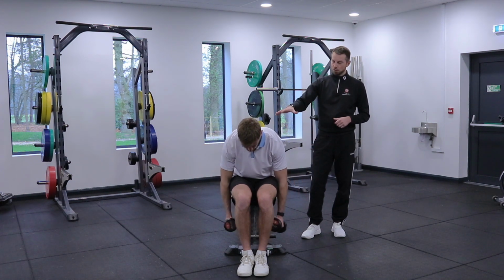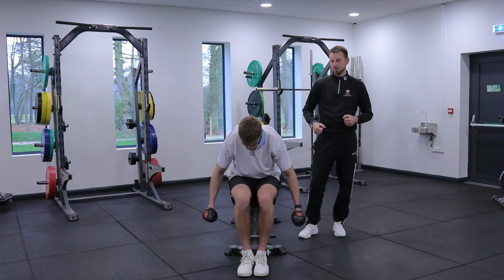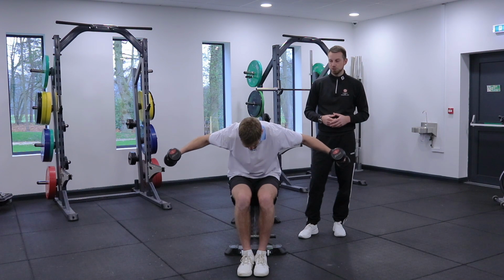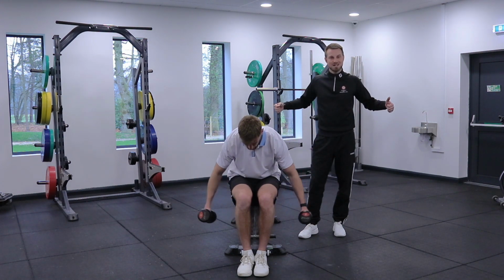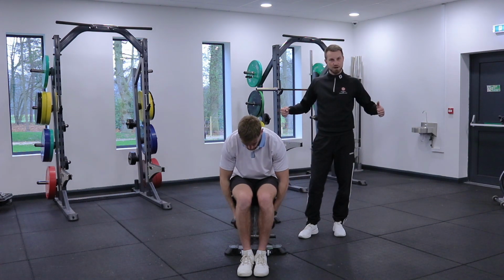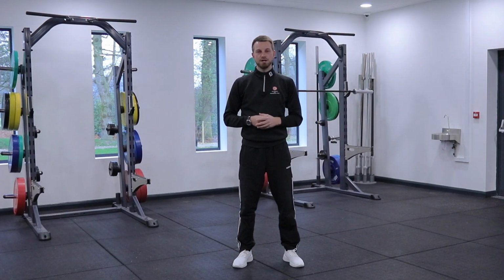And from that top position, we almost want to feel like we can squeeze the shoulder blades together. We don't necessarily need to pause at the top. That will depend on how much weight we're using, but we should be able to feel like we can create that little bit of extension through the shoulder blades and through the spine to get that strength in that new range of motion that we're trying to hit. In this video, I focused on one area of golf posture.